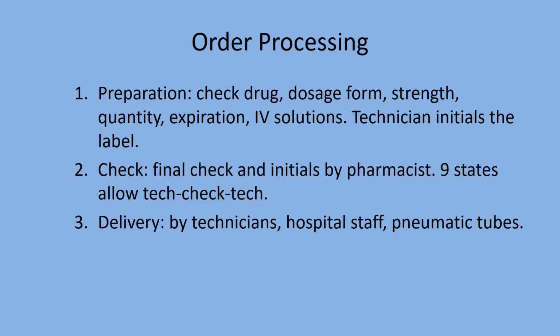Prepping the script. So similar to retail, as soon as the printer starts producing labels, you want to check them, and you'll need to determine if you need to fill the drug now or wait until it's scheduled. So that's probably the hardest thing for a new technician in the hospital, is to determine which drugs do I want to fill now and send now, and which one can I wait for their scheduled time.